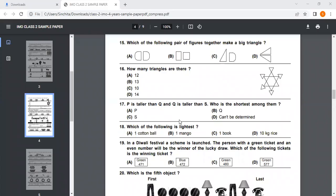Sorry, beta, there was a network issue. Yes, Srinja, tell me which one was your answer? Cotton ball. Very good. Now, in number 17, which one was your answer, beta? Will it be A or C? Which one? Yes. Very good. Excellent. So, Nishan, send me the answer of number 17. Very good. Excellent, Nishan.